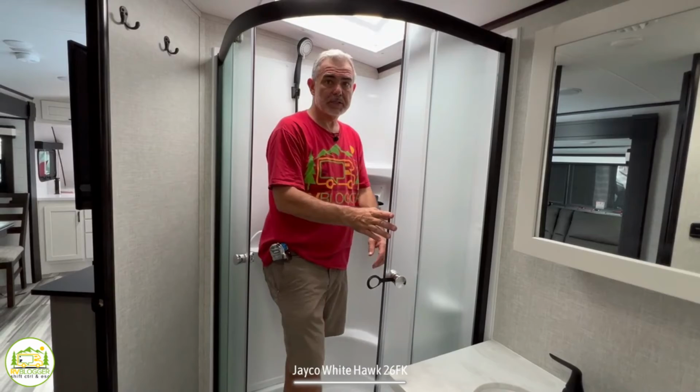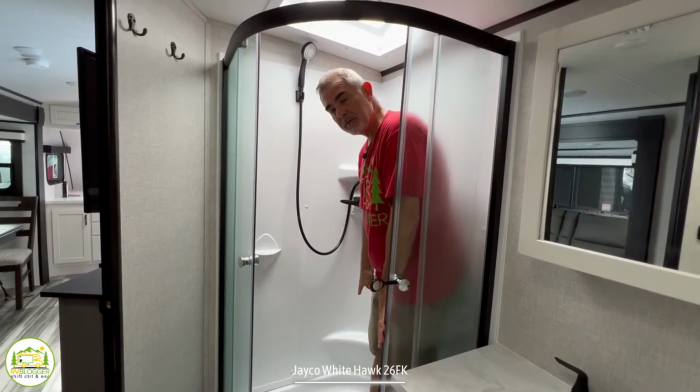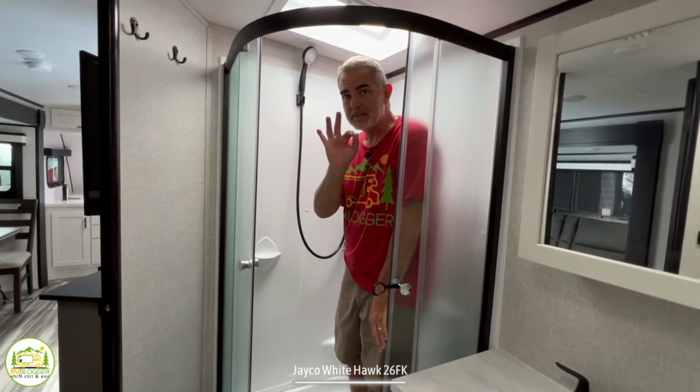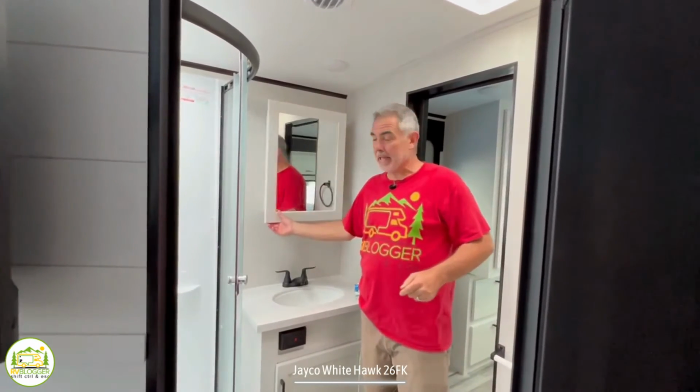But all in all, it's a really nice feel. And for you ladies, they also have a little step in here. So if you need to shave your legs, put your leg up there and shave your legs nice and smooth. Now, just outside of the shower is where the vanity and medicine cabinet are located.